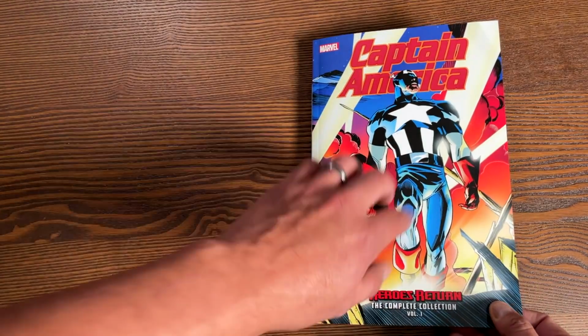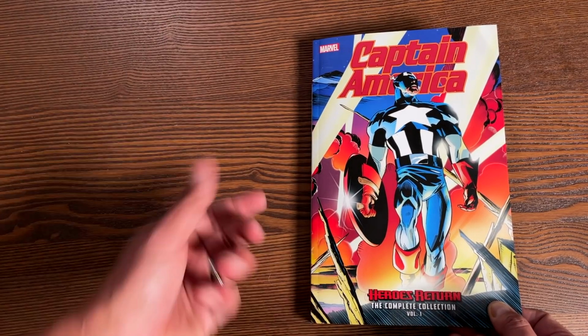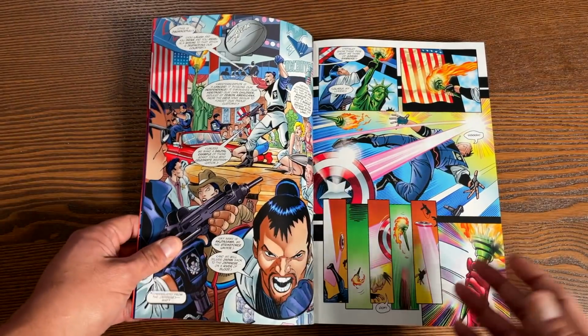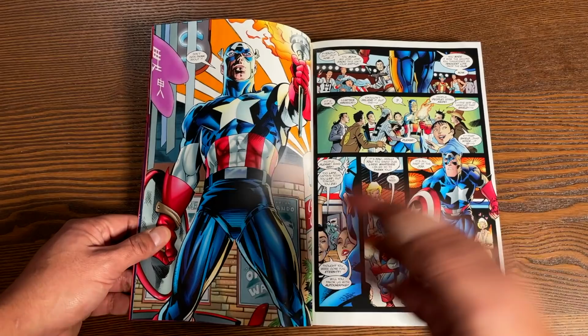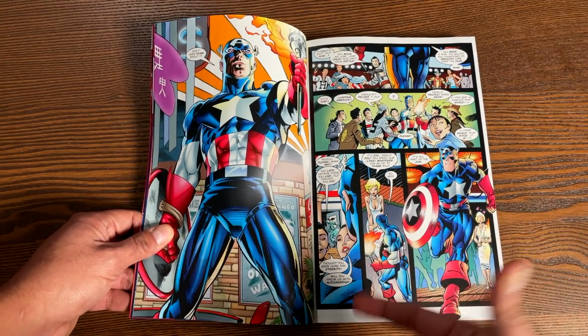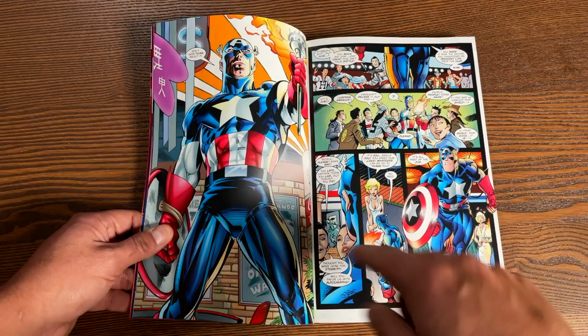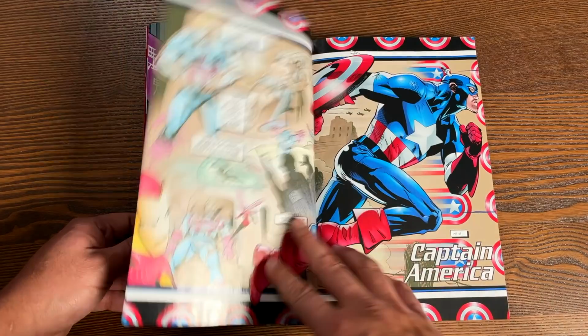This fits right after the Heroes Return omnibus that came out, or the trade paperback. It's after the whole fight with Onslaught, when Captain America comes back to the 616 universe after being gone for a year. With, who was it? Jim Lee? No, Rob Liefeld. Rob Liefeld and Jeph Loeb, actually, got the script for some of that.